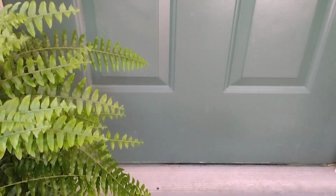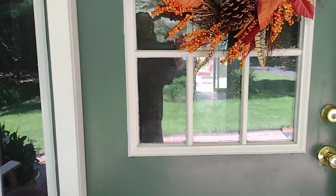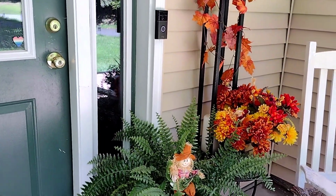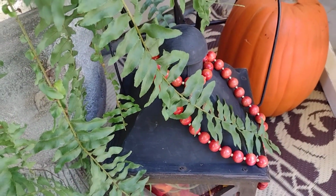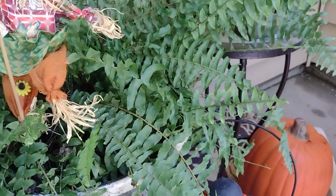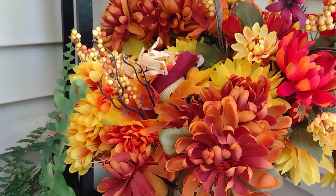I added a couple of pumpkins that I already had on hand. The large ones I believe I got from Hobby Lobby a couple of years ago, and the Dollar Tree ones I've been collecting for a while. This beautiful fall arrangement, courtesy of the Salvation Army thrift store, and the leaf garlands I placed on my tall lantern. And I think the look is gorgeous. Let me know what you think in those comments.